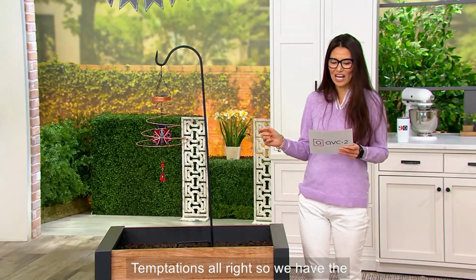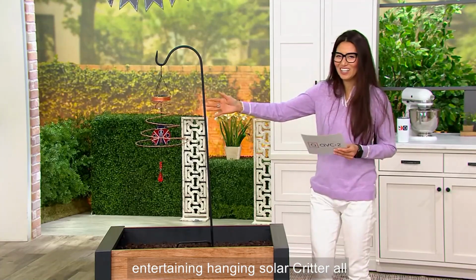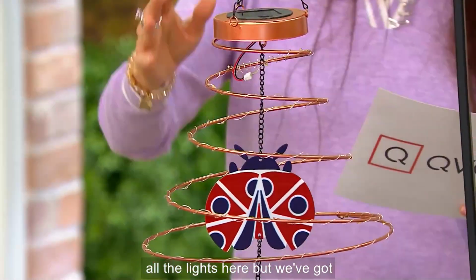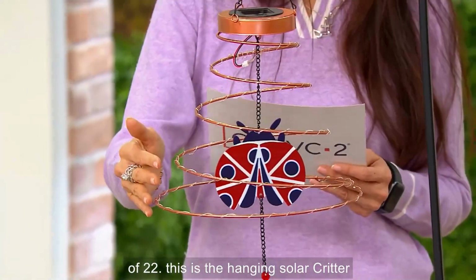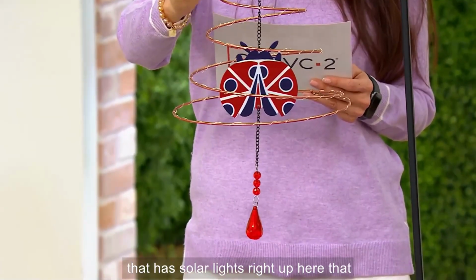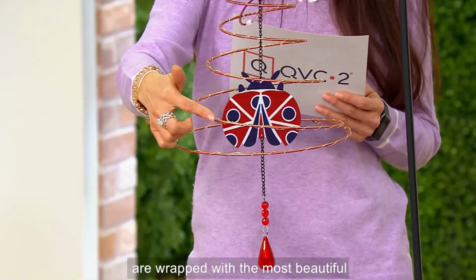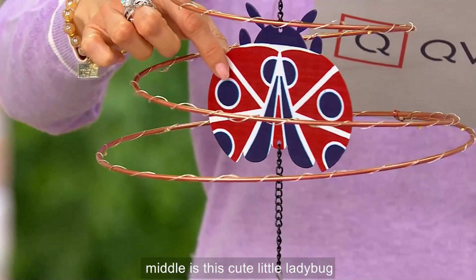All right, so we have the Temp-tations outdoor Centertaining hanging solar critter. This is a solar light. I'm going to see if this will turn on if we turn off all the lights here, but we've got several choices. This is on a QVC price of $22. This is the hanging solar critter that has solar lights right up here that you don't need batteries for, which I love. And then these copper spirals are wrapped with the most beautiful fairy lights. And then right in the middle is this cute little ladybug.